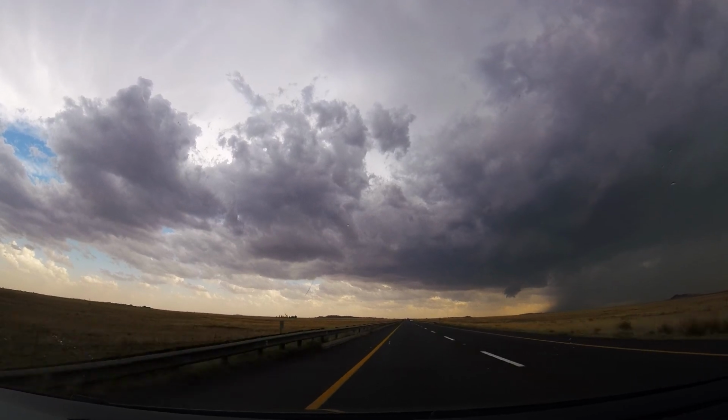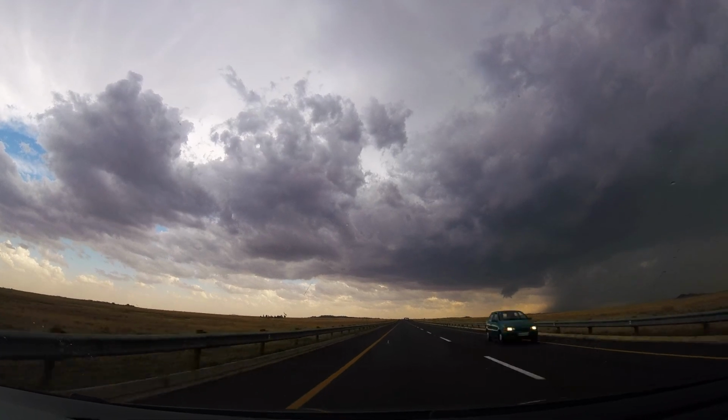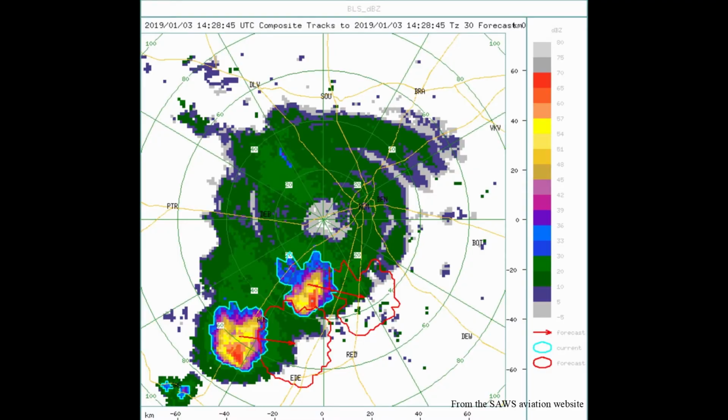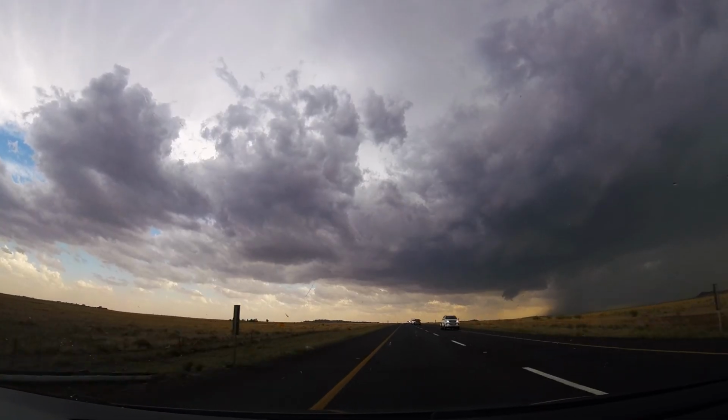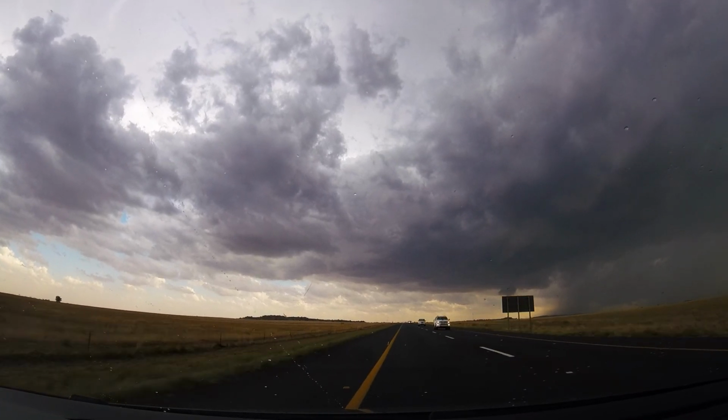There's a wall cloud. I'm going to show the radar image now, and as you can see, there is a bit of grey inside of that radar image. It's a strong storm, this. I'm going to try and intercept it. It looks like I'm going to intercept.